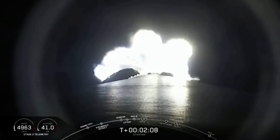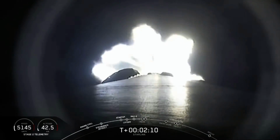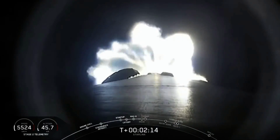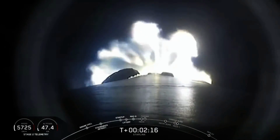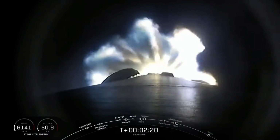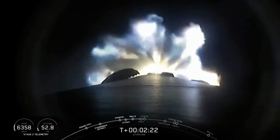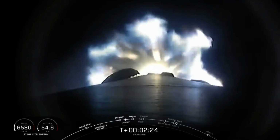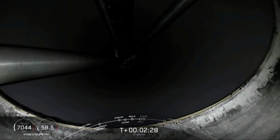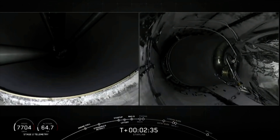We actually just heard the call out there for MVAC chill-in beginning. So during that third event, second engine start 1, we'll ignite the Merlin vacuum engine that'll propel the second stage along with the Starlink satellites into an elliptical orbit. And we chill in those turbo pumps with liquid oxygen just to get them ready for ignition. And MECO.